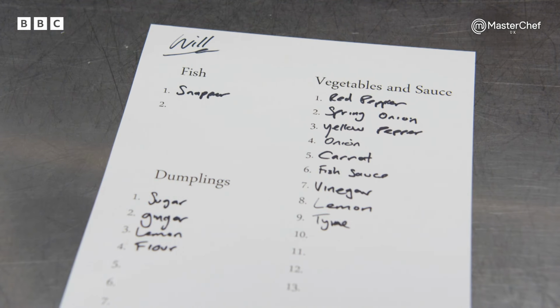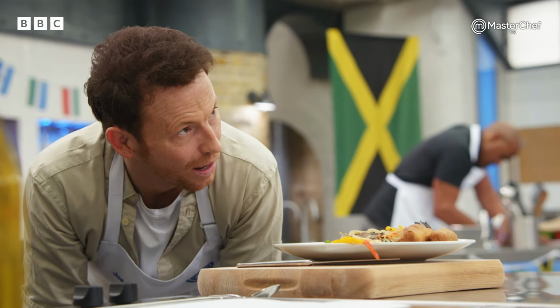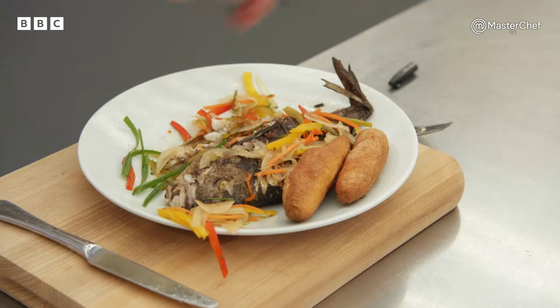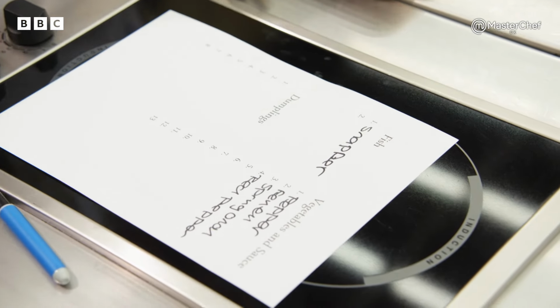Will has done pretty well here. He's actually identified thyme in the sauce. He may be the only one who's done that. What is that? Joe has got the smallest list of ingredients. I think that's a snapper. They ate that in Jamaica, didn't they? He's actually got sea bream, but it's not unlike a snapper. In fact, if he was having this dish in Jamaica, it would probably be a snapper.